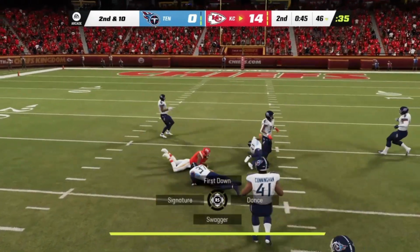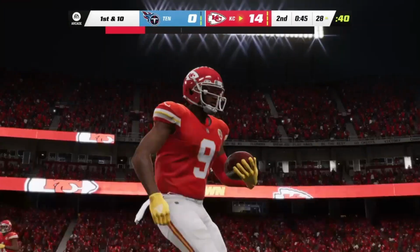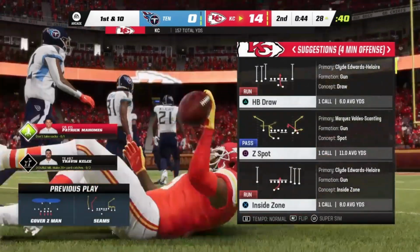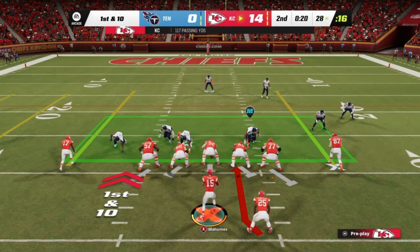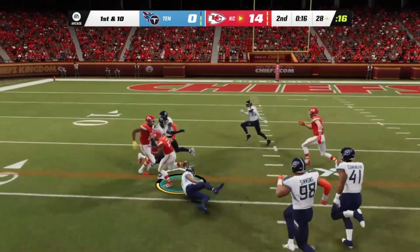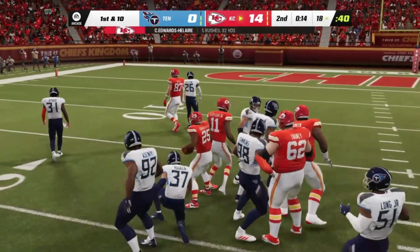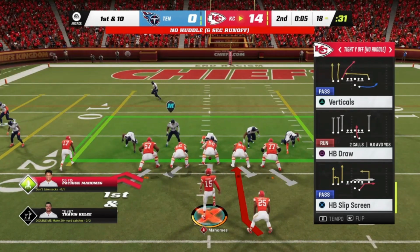Meanwhile, Mahomes throw complete there to Smith-Schuster. And he'll go down, but not before getting this inside the 30. That one good for 26 and a first down. Mahomes going to leave it with Edwards-Helaire on the draw. And a good-looking run there as he'll take this inside the 20 and down to the 18-yard line.